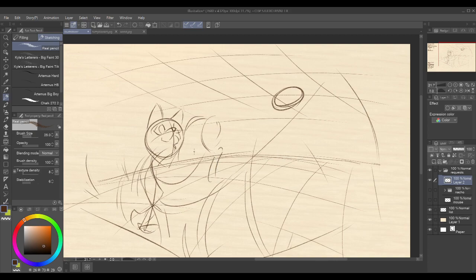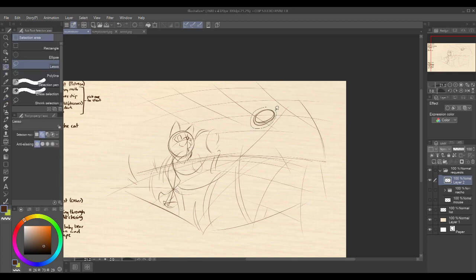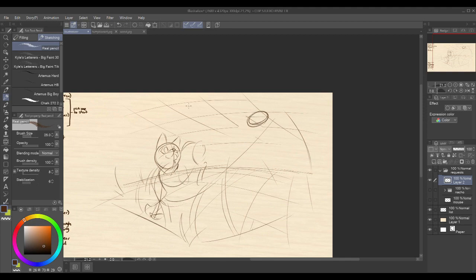Okay, so the back leg can be there, and then there'll be like a thing there. Okay, so I'm gonna have a swoop going from the bee to the cat's eye. I'm gonna move the bee up a little bit. And then the cat's tail can create an arc, and it's gonna be in perspective.